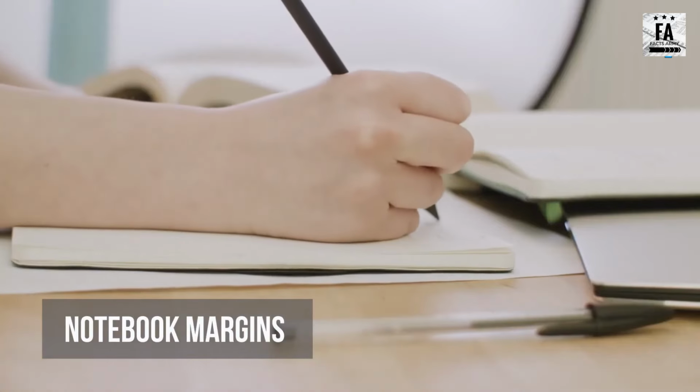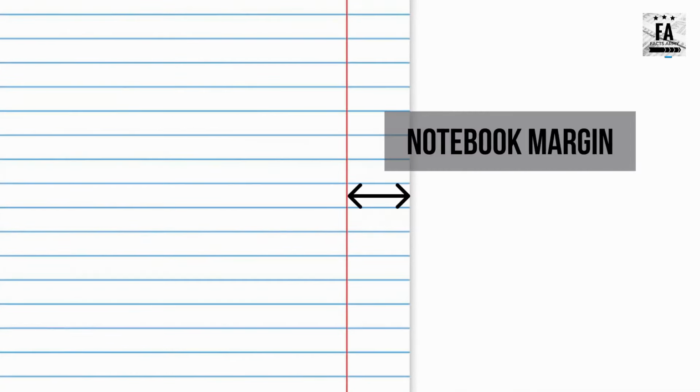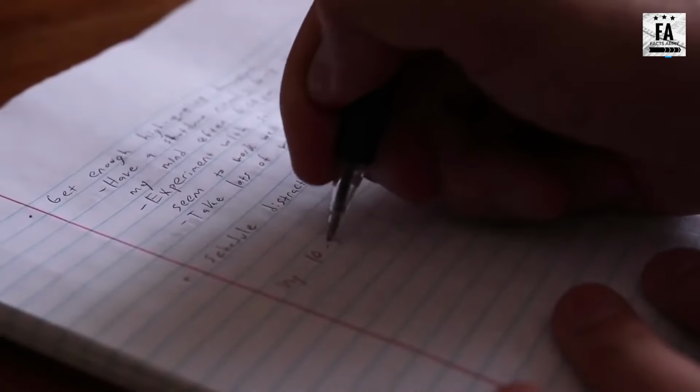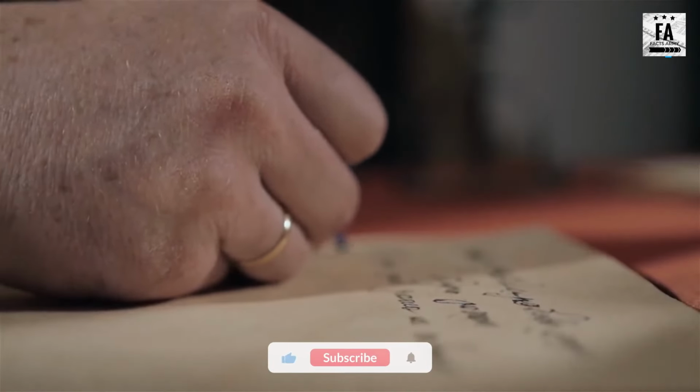Notebook margins. Those margins weren't invented as a guide for how many sentences you could fit onto one page, or even to leave space for note-taking. Earlier on in history, rats were a common resident in many people's homes, and one of their favorite snacks was your paper, in addition to everything else they could munch on.